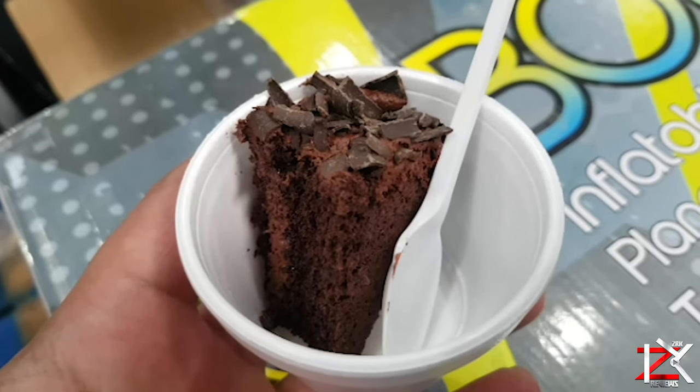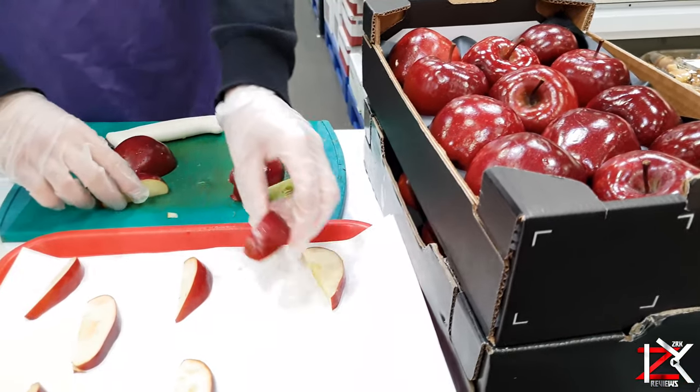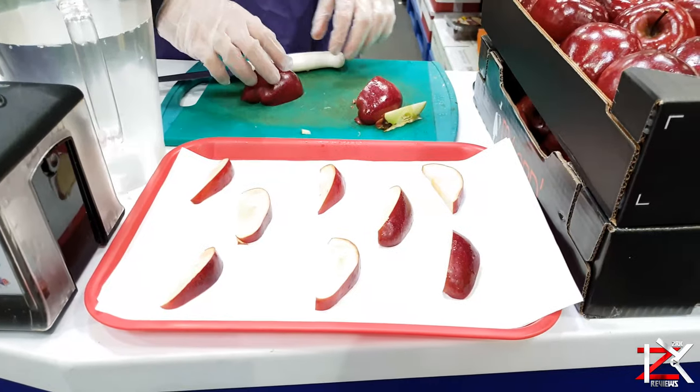Now pretty much every day they have stalls around to give customers a chance to taste before you buy on different food items.